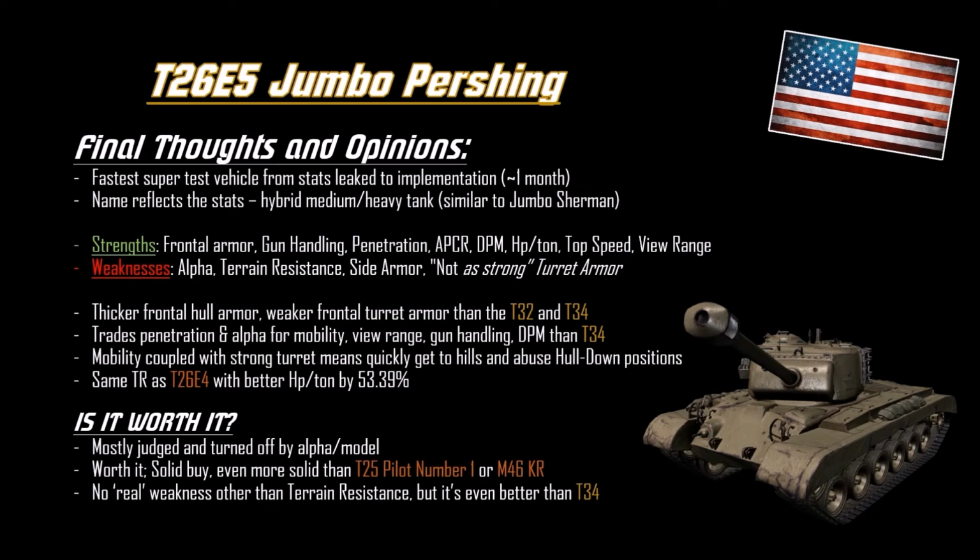So yeah, if this was a medium tank, I would be amazed. If it was dual purpose, like you can train your medium tank crews and your heavy tank crews, like the T34-88, that's for German and Russian, you know what I mean, but still, if you could train dual crews with this vehicle, that would be amazing. So it's a very solid buy. It's borderline OP, borderline, because the armor is still roughly kinda weak for a heavy tank, but still pretty decent for a premium tank, so still worth it. But it's a very solid buy, so I still recommend it over stuff like the Pan KR or the T25 Pilot number 1, or even maybe the T34.